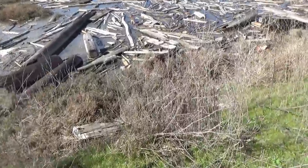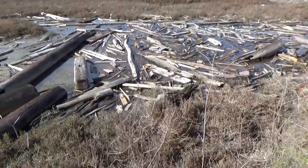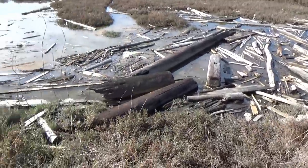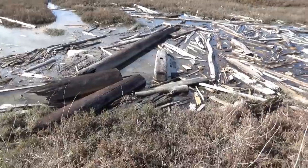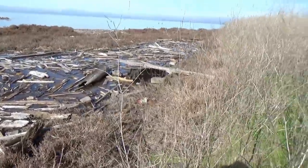Driftwood heaven down here as well. Sort of reminds me of Cliff out in Kent. All this driftwood just sitting here. Just something really alluring about driftwood. I just love it.